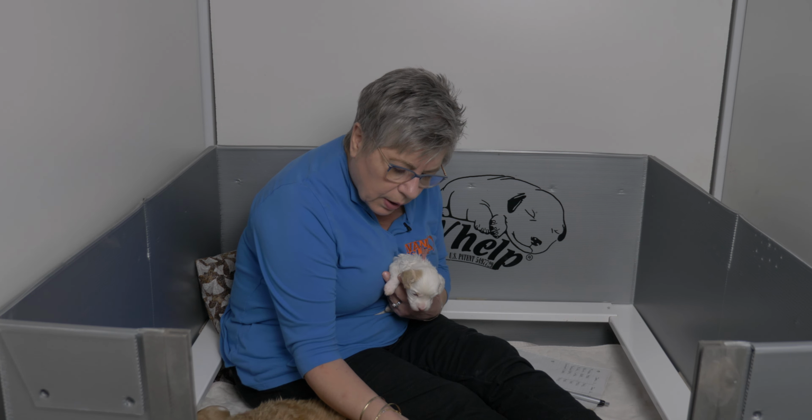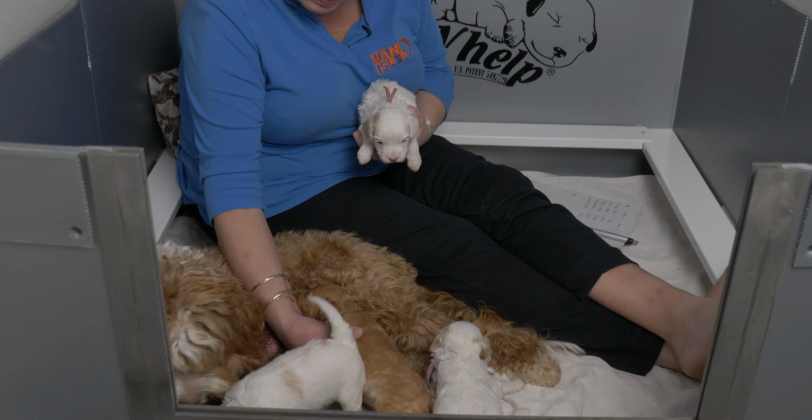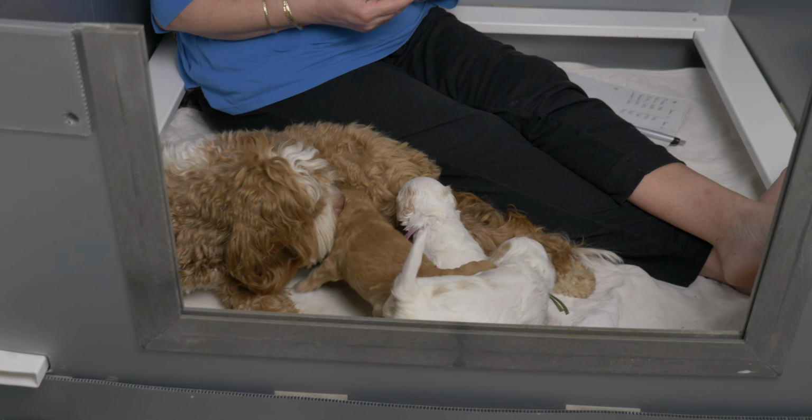What are you crying for? Hey, what's the matter? There isn't any more food right now. So this is what we're hearing, is the puppies telling me they're unhappy that the milk bar is empty. So that's why we're going to start offering them some solid food.